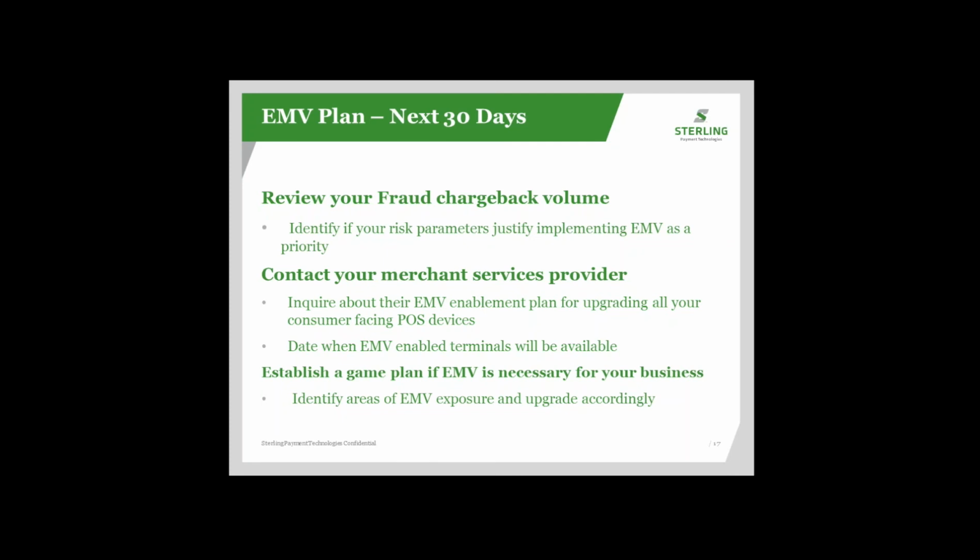Number 2, contact your merchant services provider. Inquire about their enablement plan for EMV and then upgrading all the consumer-facing devices. When EMV is enabled, find out what their target date is. Typically, most companies, ERP and hardware and software suppliers, are all issuing the plan of action and the dates to expect these things to happen. Talk to those organizations and find out, once again, if it's a necessity, when you should expect to get that up and running.